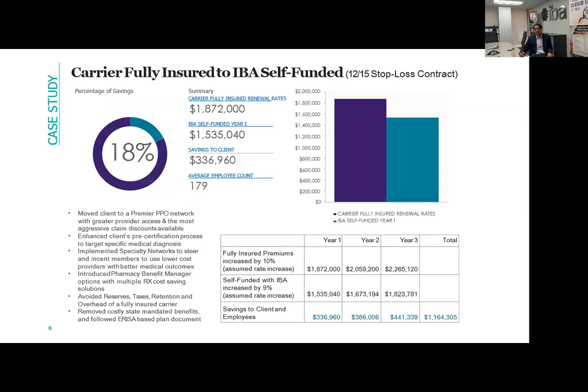We're telling stories like this all the time to new prospective clients, and also, our clients are reiterating the stories to them in the form of references for IBA and self-funding as well. Self-funding is a tool that, if used properly, clients can save money and will save money on their health plan. It's a lot of times a matter of getting the client to listen and understand that the plan, when set up with proper stop-loss protection, is protected and just as safe as a fully insured plan that they're purchasing today.